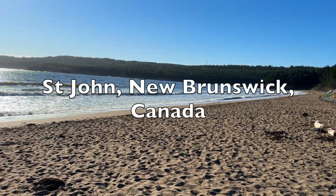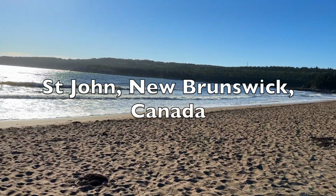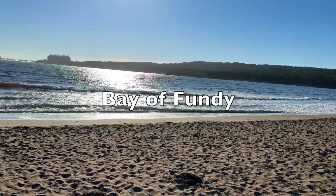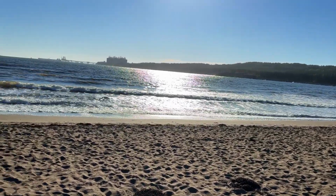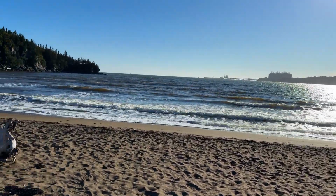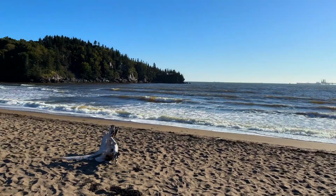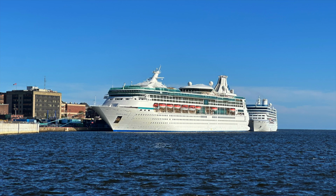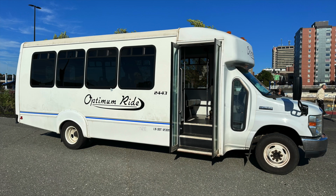St. John, New Brunswick, Canada, is a seaport located on the Bay of Fundy on the Atlantic Ocean. I arrived in St. John on an Oceania Cruise. After cruising to Scotland, Faroe Islands, Iceland, and Greenland, this was my second stop in Canada. The ship was slightly delayed coming into port, which affected our touring.